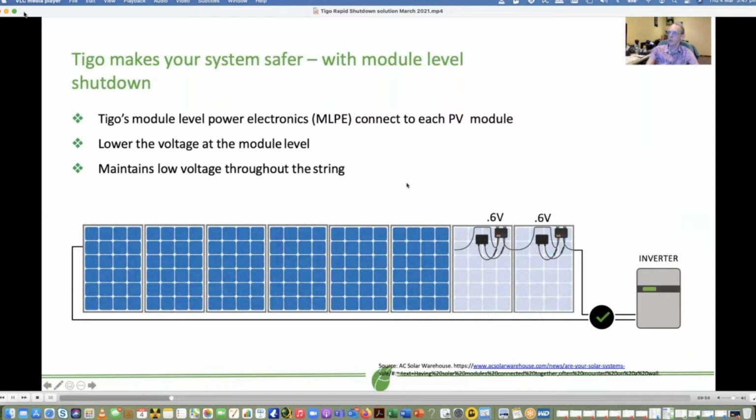So I just want to address the two potential products that you might like to think about. The first being the TS4-A-F product and the TS4-A-2F product. They're both from one family and they provide shutdown to the module level. And this particular image here shows that the modules will be shut down to 0.6 of a volt, or each device will be 0.6 of a volt, which is a non-lethal voltage. In the event that there's a loss of AC to the property, so the minute the AC is switched off, the stay alive command is broken, and the modules are then reduced to 0.6 of a volt.